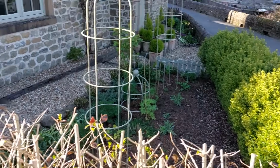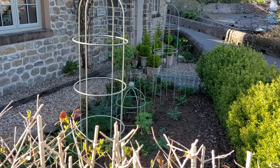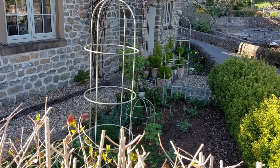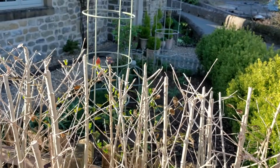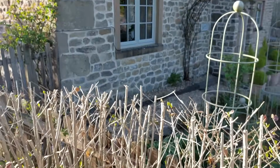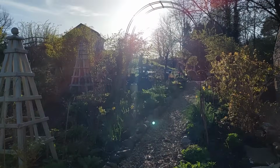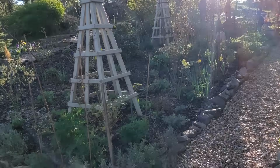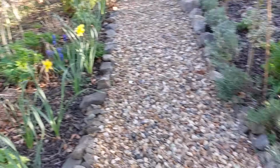These are the obelisks that we got from the Burford Garden Company. And actually there, can you see the gold crest conifers at the front door? So those were where the bays were, and I had to replace them. Anyway, that rusty arch there, that's got an existing beautiful old English rose. Now just bear with me while I get back onto the path.